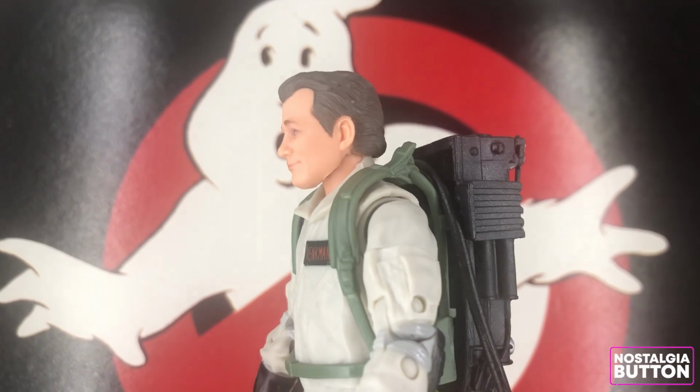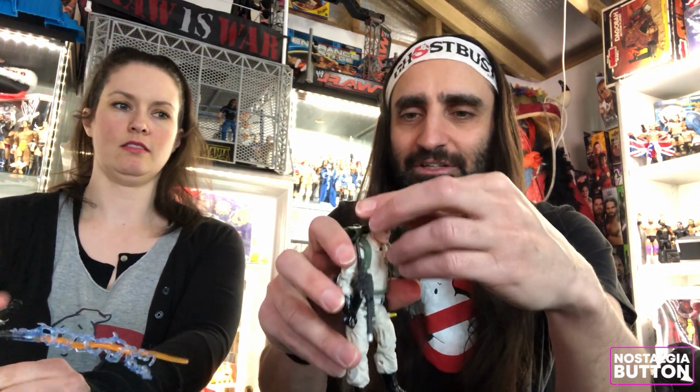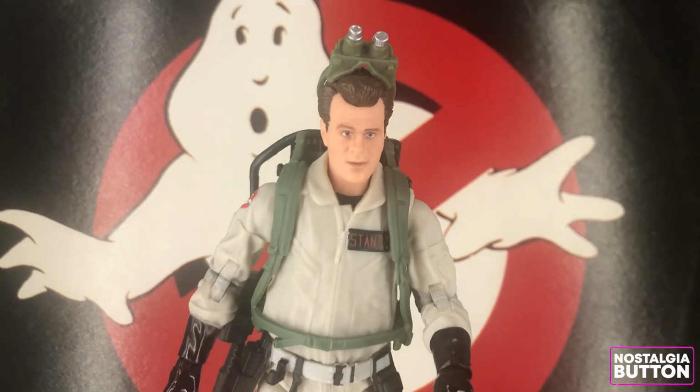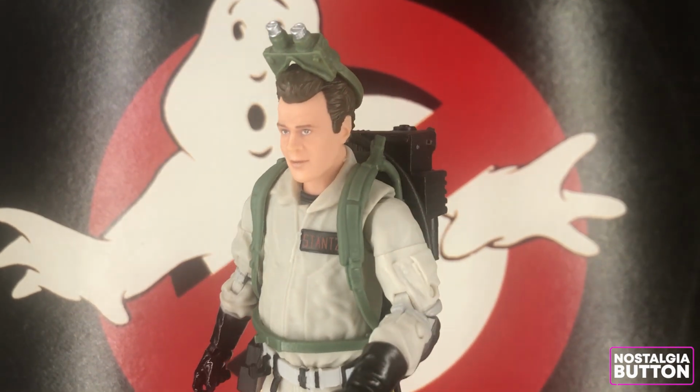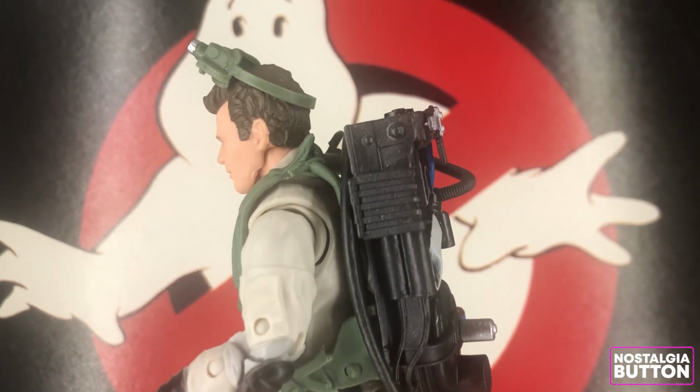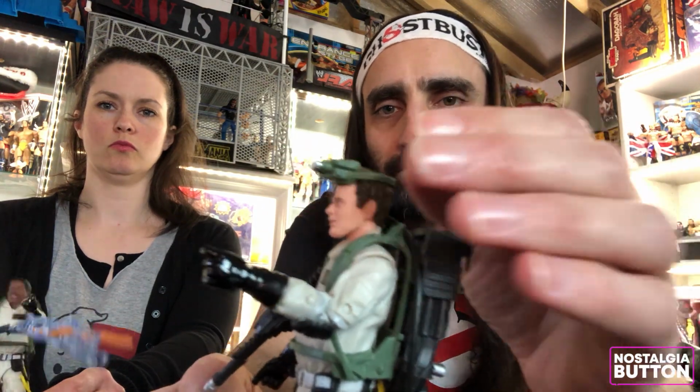Now we have Dan Aykroyd or Ray Stantz. They don't really fit very well on his head, but they're very cool. You think they should go over so they could sit on his eyes? You would think that, but you can kind of have them on top of his head. And look, in the movie, that's how he wears them anyway, for the most part. So there he is with his goggles. And I'm pretty sure that is it for his accessory.